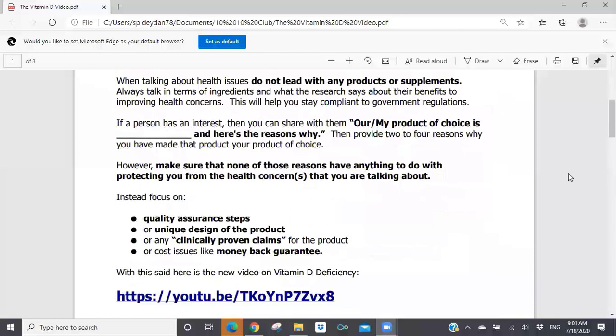It's really important to understand this, that when you're talking about health issues, you do not want to lead with any products or supplements. You always want to talk in terms of either ingredients and what the research says about those ingredients and their benefits to improving health concerns. And if you follow that structure, you're going to be able to stay compliant with government regulations. The government does not like us talking about a product and then talking about how that product can help you prevent something or deal with some type of illness or issue. And if you do that, you're putting yourself into position of potential problem as well as Synergy Worldwide.